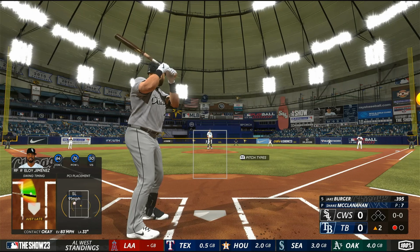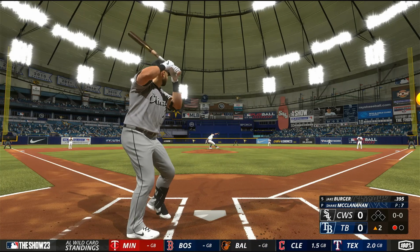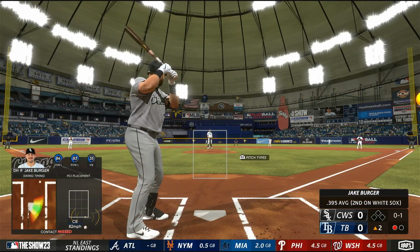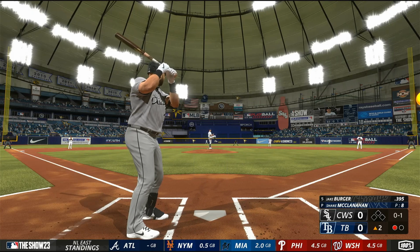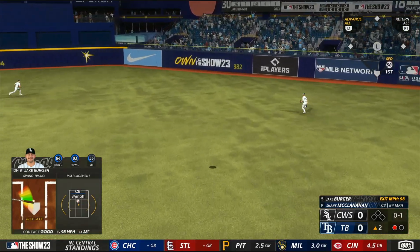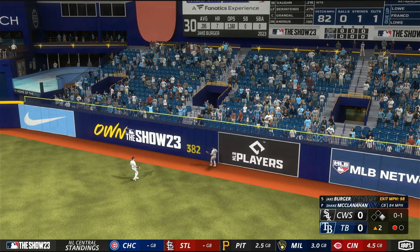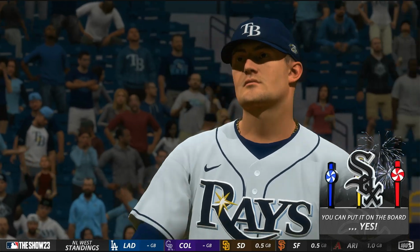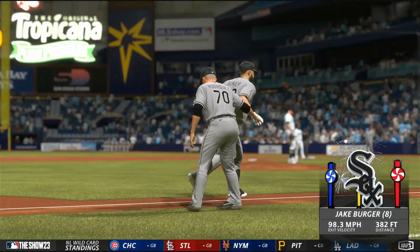So digging in, Jake Burger blasted 2 home runs in last night's game. Swing and a miss. Strike one. Swung on, belted. That one's carrying. And out of here. A towering shot to right. It's his 8th home run of the year. And just like that, they're out front. It's 1-0.